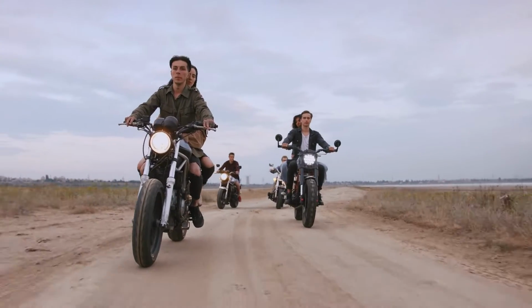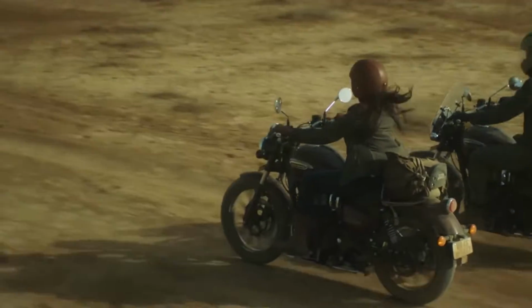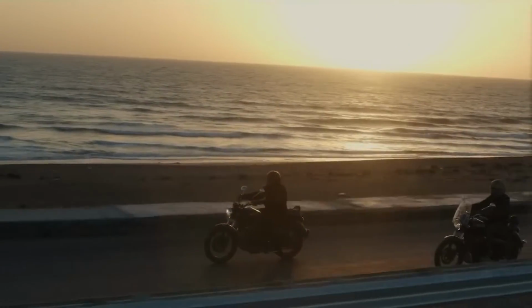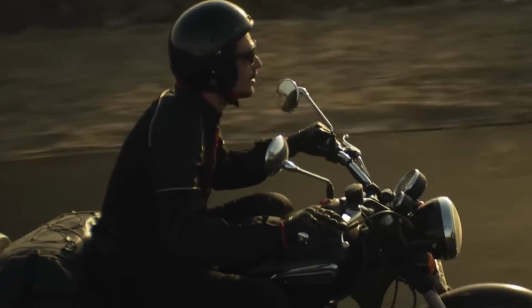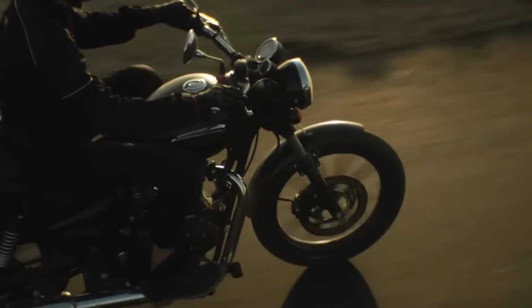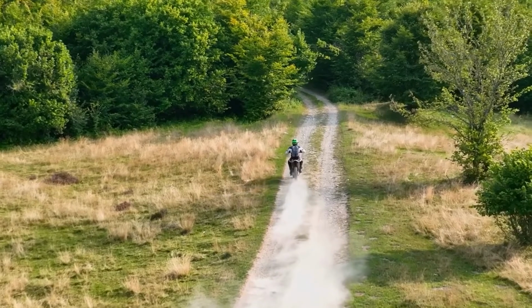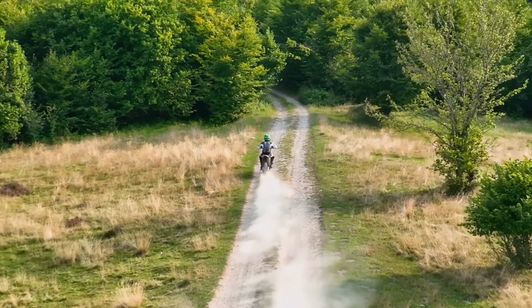When it comes to riding dynamics, the Meteor 350's handling is smooth as silk. Whether you're navigating city streets or cruising on the open highway, this bike provides a comfortable and stable ride. The telescopic front forks and twin shock absorbers at the rear ensure a plush ride, absorbing bumps and making it an ideal cruiser for long journeys.